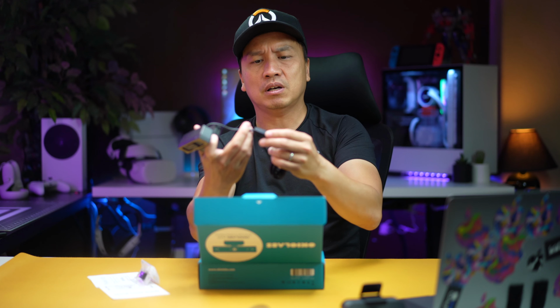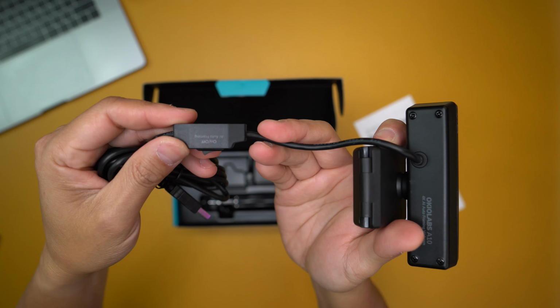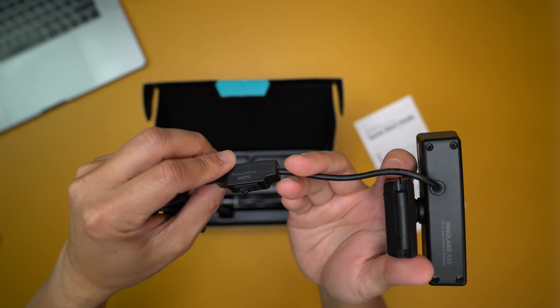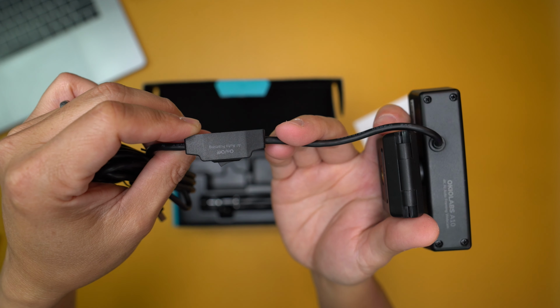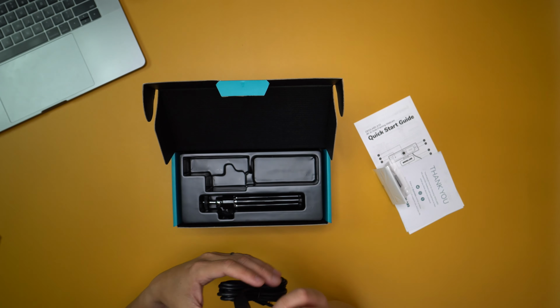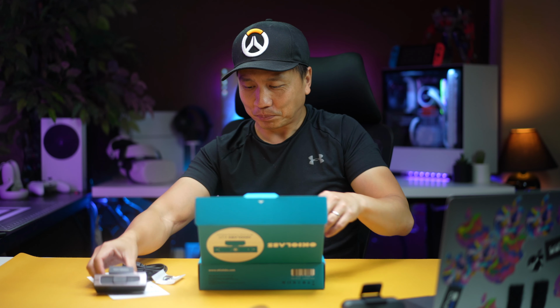USB right here. There is an AI auto framing switch right here. So this is the special switch that's different than any other webcam out there. You literally just turn this thing on and it says AI auto framing, and so it'll automatically track you. So let's take a look at it real quick.